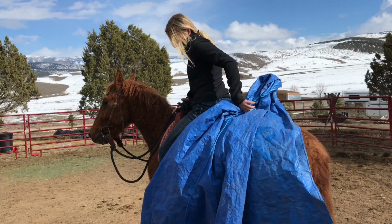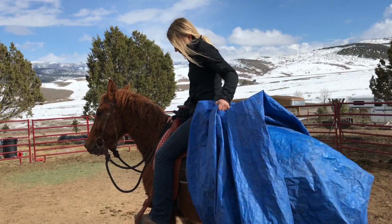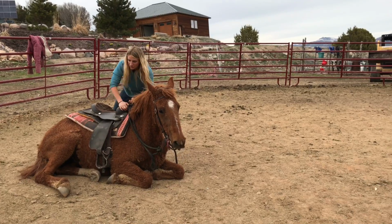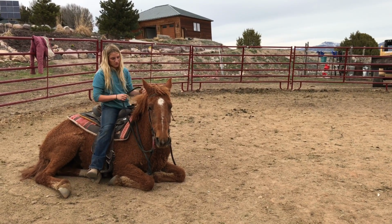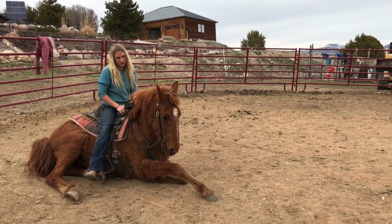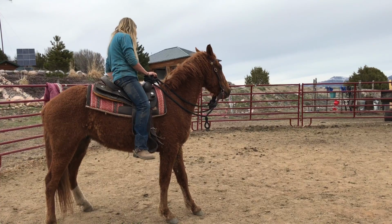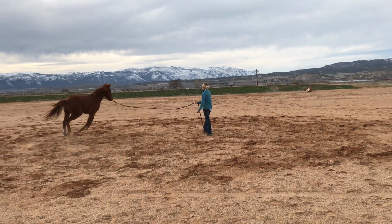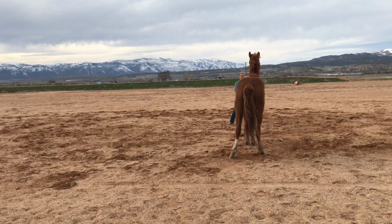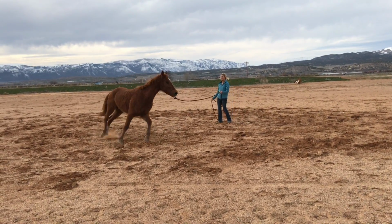This was the first time I played with a tarp when I was on Chester. We didn't have to rehearse this. He's fine with things dragging over his tail. Chester will lie down to be mounted. He's very patient. Chester knows Clinton Anderson's fundamentals like the back of his hand. Here I'm just showing him doing some of Clinton's lunging techniques, just to show how he moves out and how responsive he is. He sure loves to please.